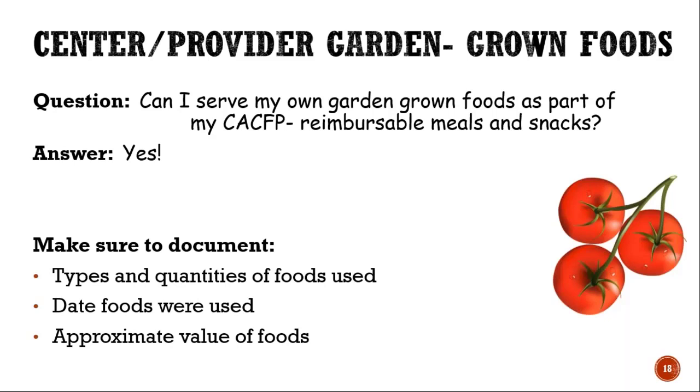However, if you're a daycare home provider or other type of program that does not need to follow purchasing rules, then you do not have to maintain these receipts.